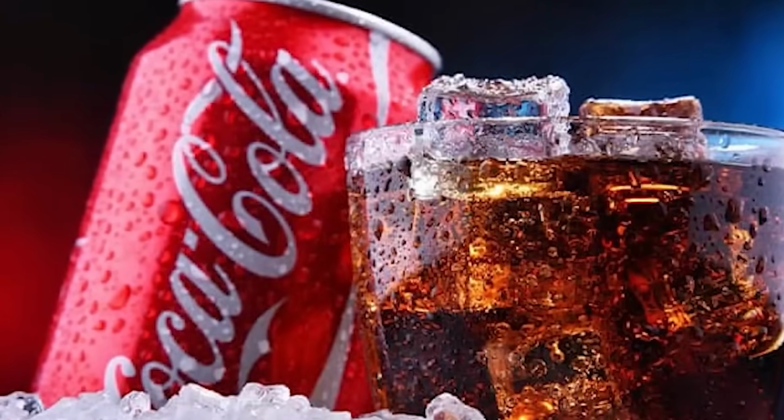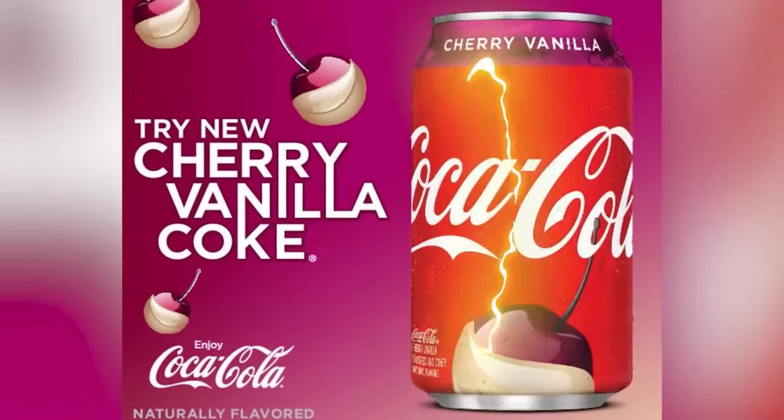Cheers, Coca-Cola fans. How are you doing? I'm doing great. Now, I like the original recipe the most. However, cherry and vanilla are great. I'm just a vanilla guy.